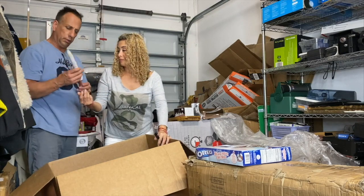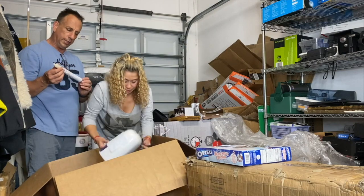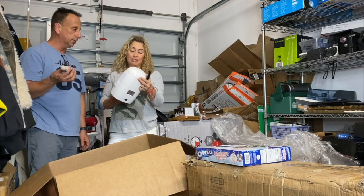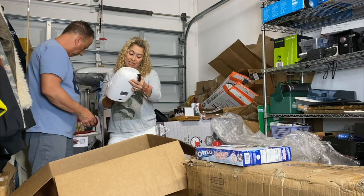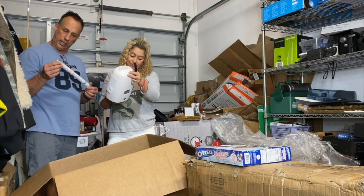Oh, wait, is this it? No, that's a candle. I thought maybe we got lucky and that's the handle to it. One candle. I wouldn't even bother driving back to the store to return this. What does a candle cost? $1? 50 cents? That's a good candle. There's nothing wrong with it. The wick is right there. It still has plastic around it.